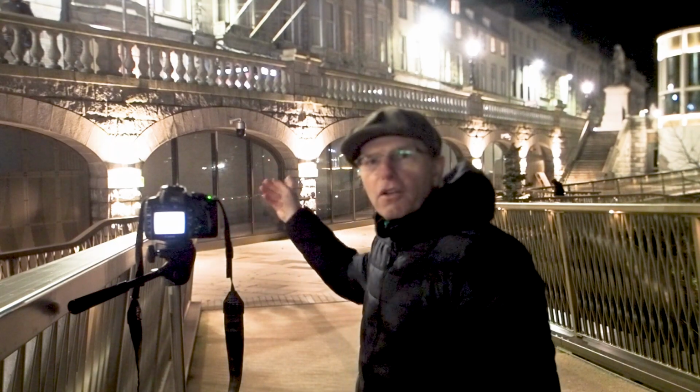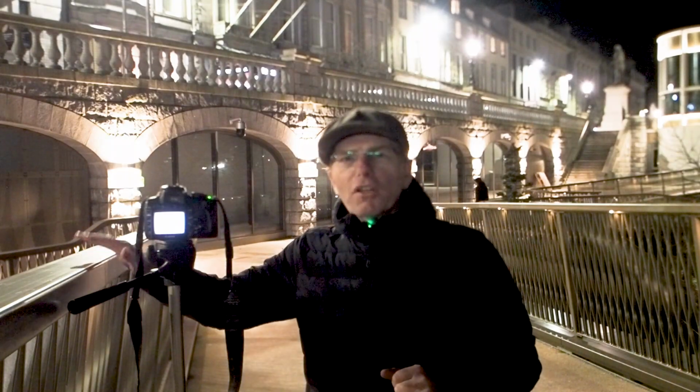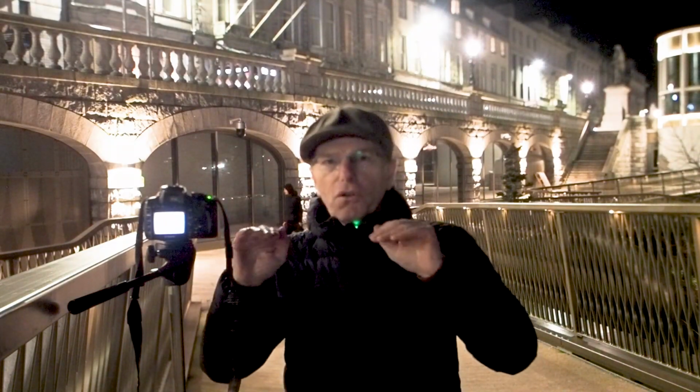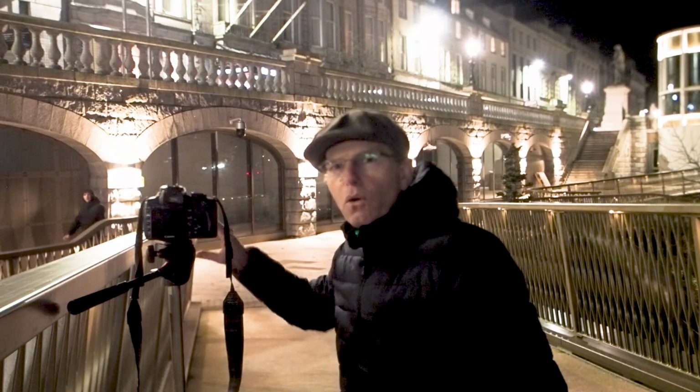I also like the look of these arches behind me. The light's on them really nicely. I've got the leading line of this railing and I get the other railing on the other side. I've got the camera horizontal in landscape mode so I can get a nice wide shot and get all of those nice arches in the background.